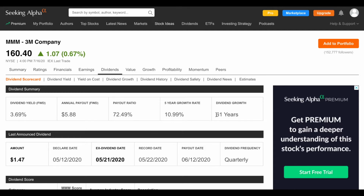The dividend growth, 61 years. 3M is a dividend king. Any company that's increased their dividend consistently for the past 50 or more years is a dividend king. And so 61 years of dividend growth is absolutely insane. Jumping down, every share that you own of 3M, you get $1.47 per share. With my almost half a share, I'll be receiving 72 cents every quarter, which I was paid out on June 12th.